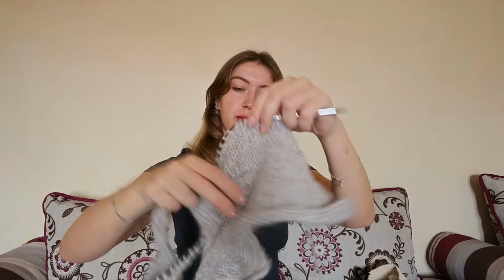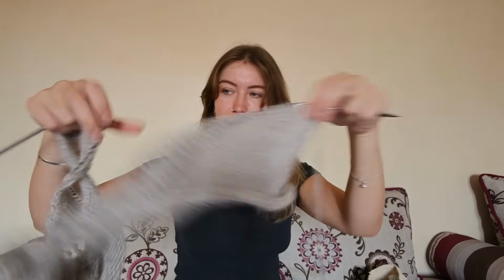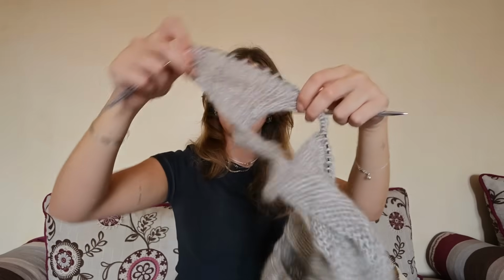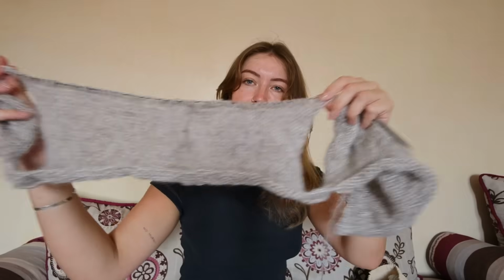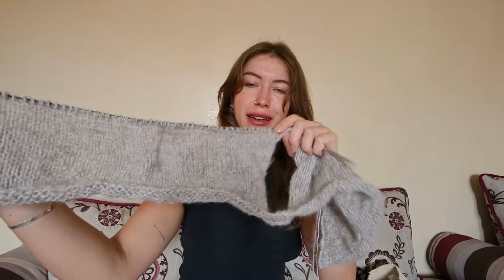So I started off with the front panels. As you can see, they've both got a diagonal slant to them, and knitted up and around and did the back piece, then joined. So I'm now knitting back and forth.